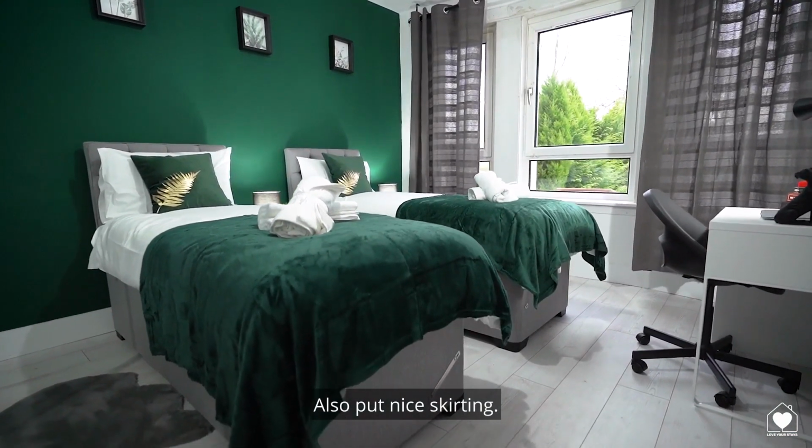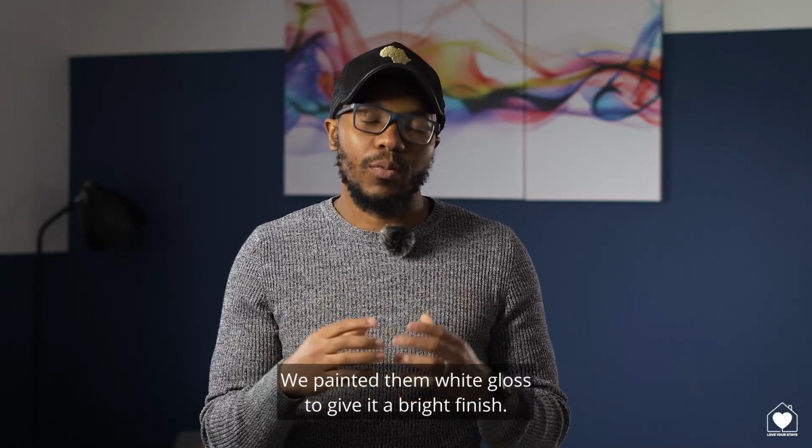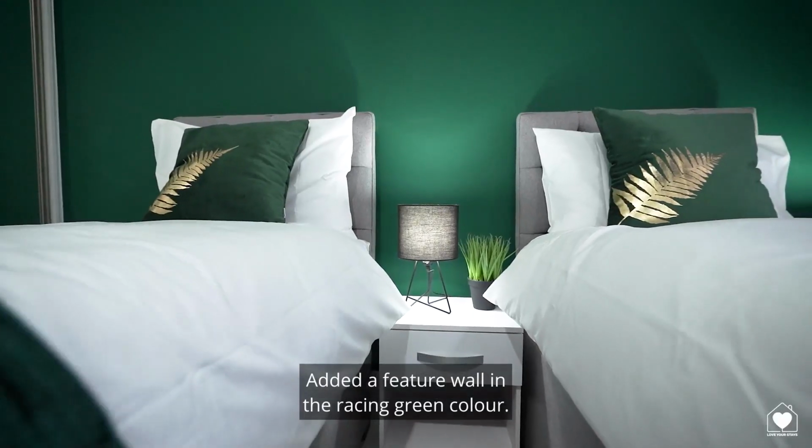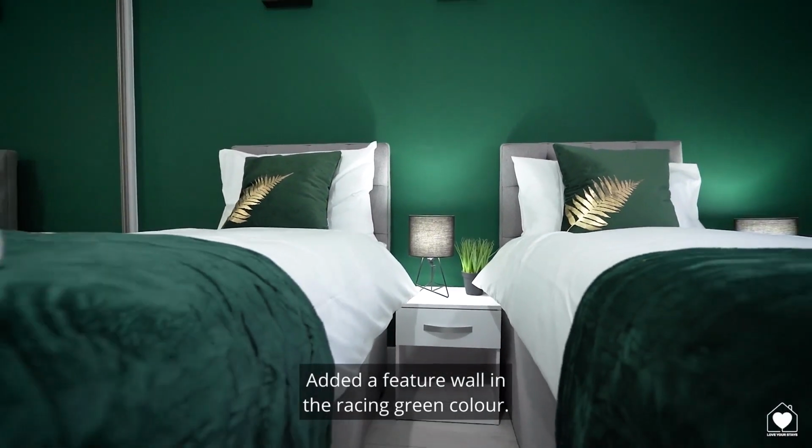Also put skirtings, so we put nice skirtings. We painted them white gloss to give it a bright finish. Also added a feature wall in the racing green color.